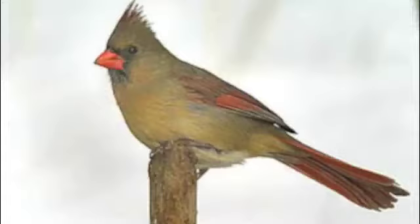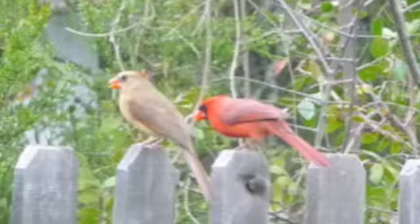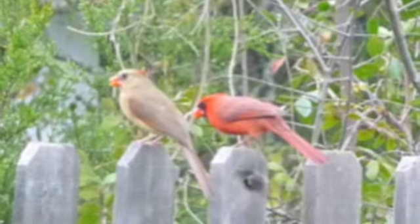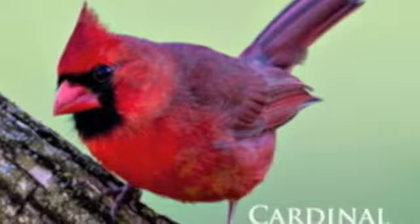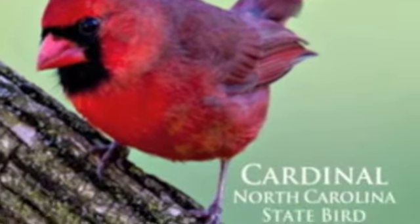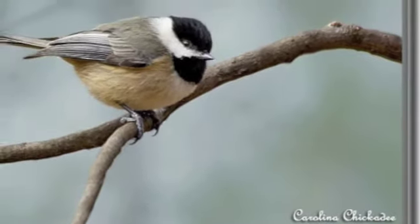The North Carolina Bird Club started the campaign to choose this bird as a state symbol. They promoted the campaign through newspapers, local birding clubs, and schools. In 1943, the North Carolina General Assembly named the cardinal as the North Carolina state bird. 10 years earlier, the state had a different state bird, but only for a few days.